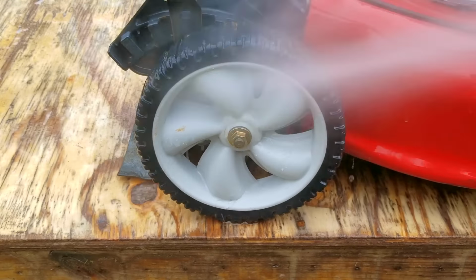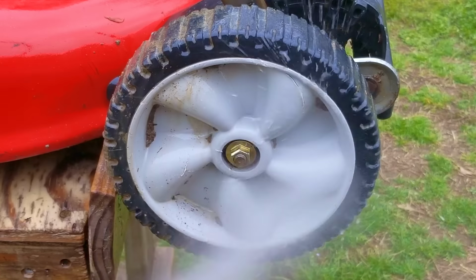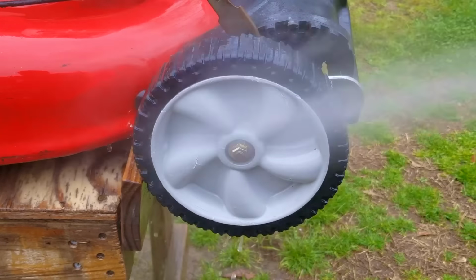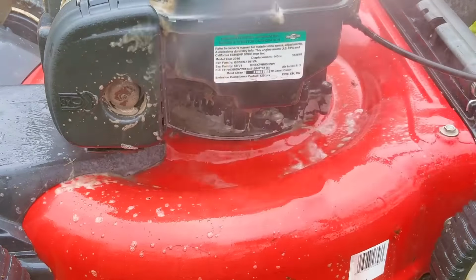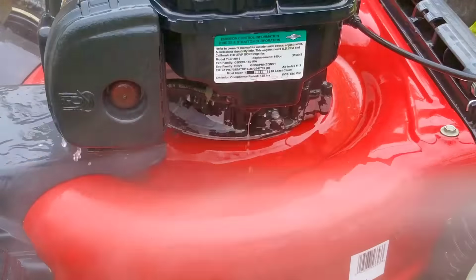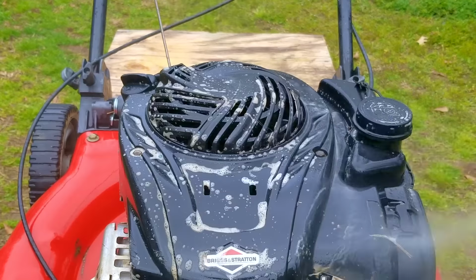And for those that are worried about getting water inside the engine, all I can say is try not to spray water directly into the muffler or the carb. What I'm using is a paint sprayer, but only using water, and the reason is because it gives me a lot of pressure, but it uses very little water.